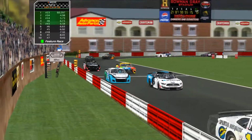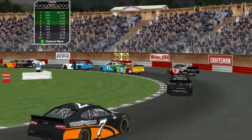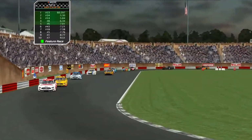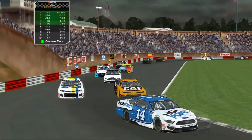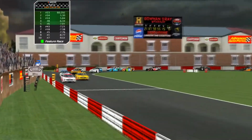Kyle Busch goes by Kyle Larson as well. Kyle and Kyle show there, a little bit of contact, but nothing too bad. It really launched Larson up a couple grooves. Didn't hurt Busch at all. Busch will settle in 7th. Now he's going to look at Eric Jones for 6th.